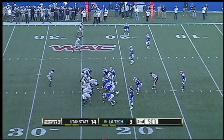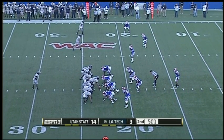Keaton has the play call. He has Austin and Reynolds split top of the screen. Williams in the backfield.